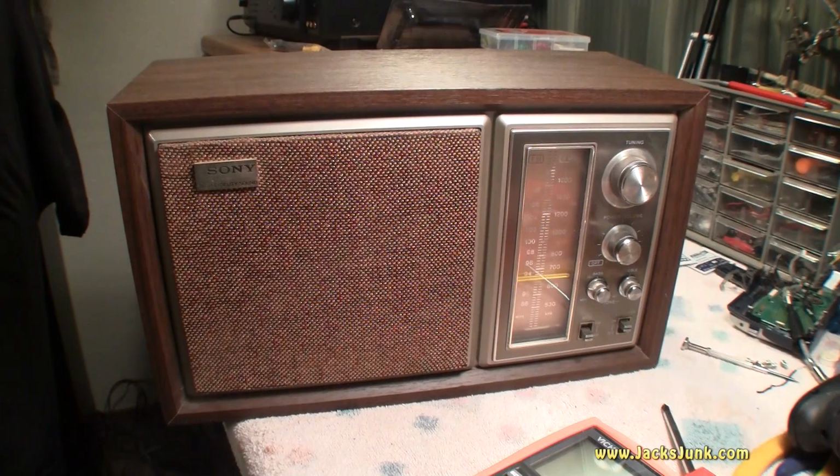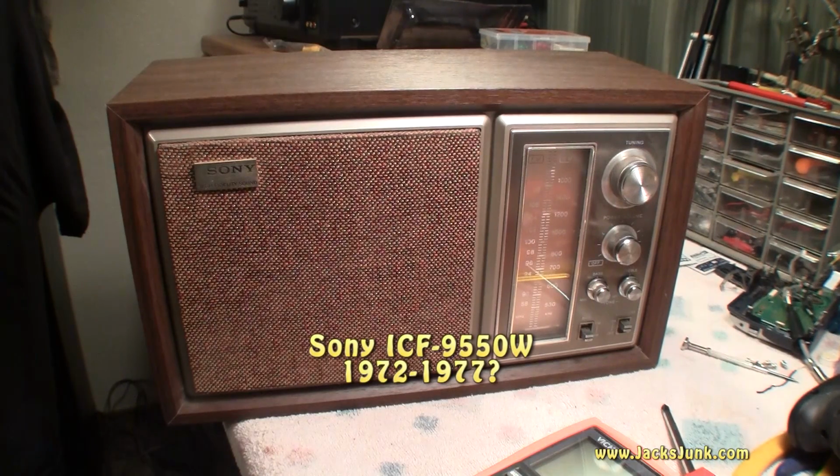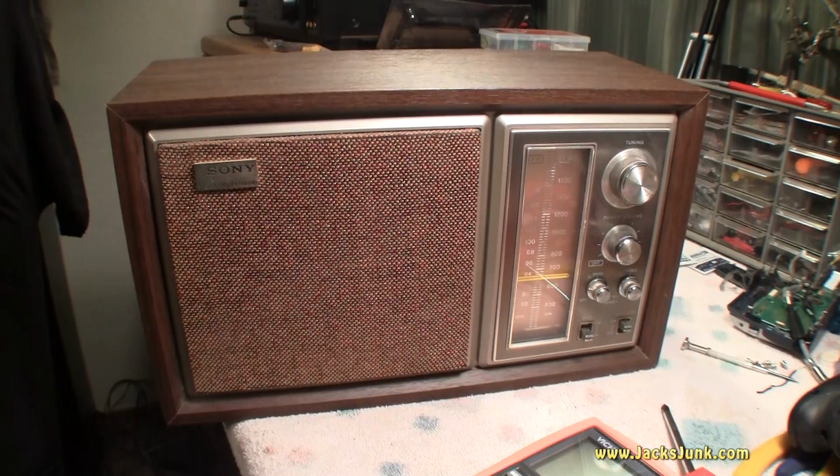Just got this radio in today. I've been trolling for one very similar to this for quite some time, and I was rather surprised at the enormous size of this. This is a Sony ICF-9550W. This radio came out about 1972. 8 transistors, solid state, 2 bands, broadcast band and FM. Size on this, like I said, is a lot bigger than I was expecting.